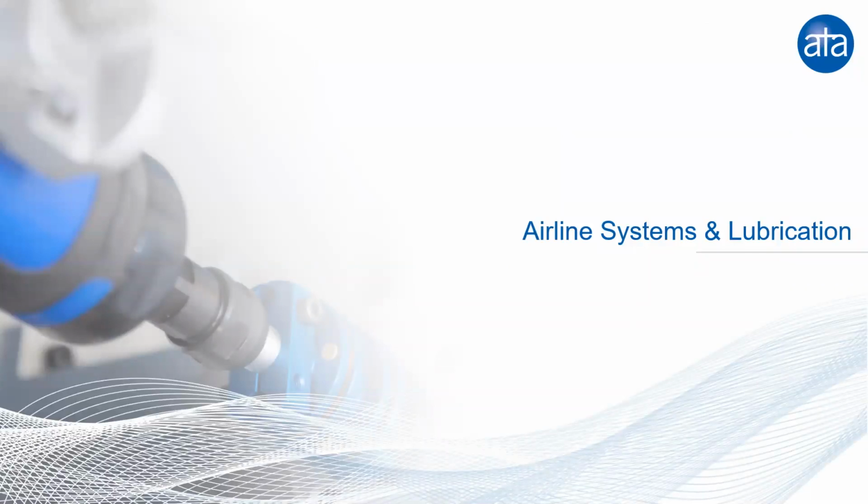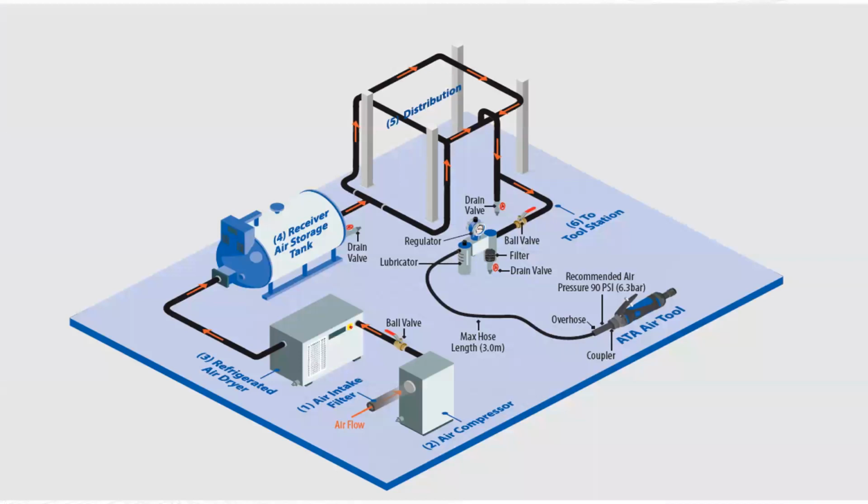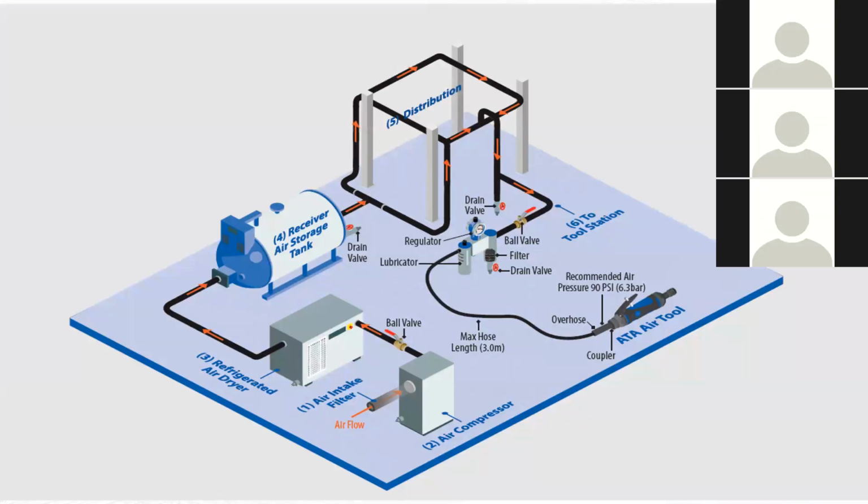All right. So airline system lubrication, now that we all are kind of aware of how air tools operate for the most part, we're going to cover how to set up your shop, how to set up your workbench, and go over lubrication. So we'll start with the big picture first. This is what an ideal shop setup would look like when running air tools, right?